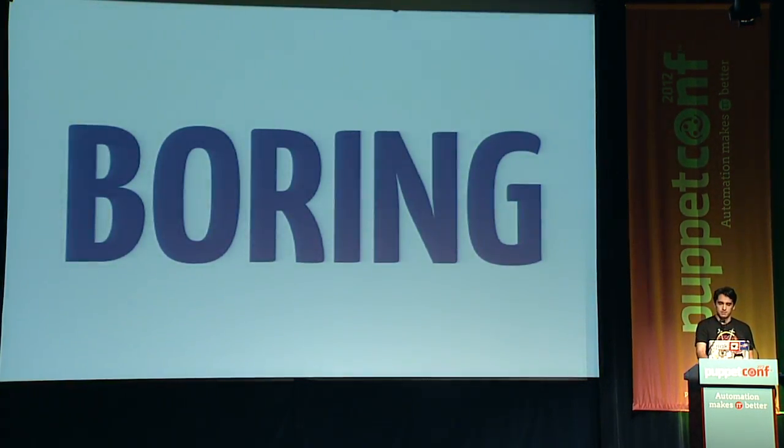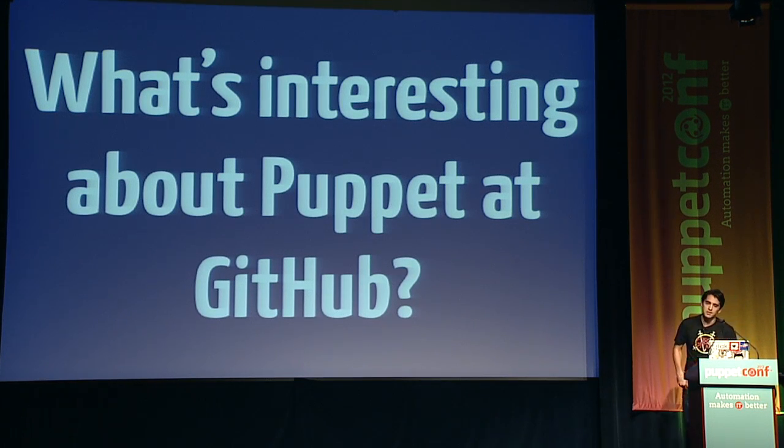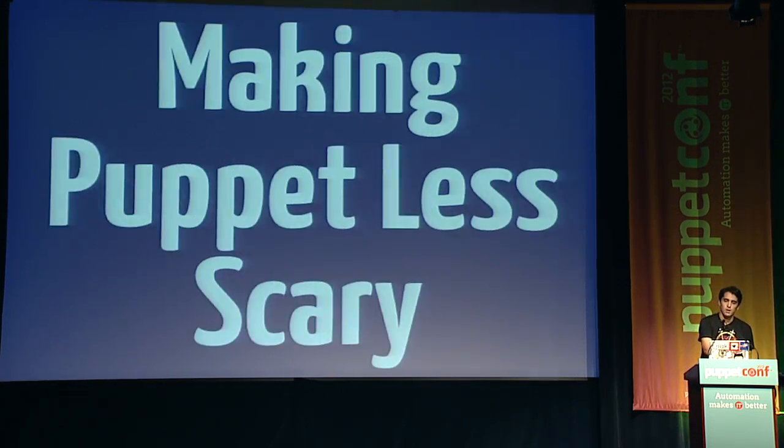But I don't want to just show you guys Puppet code for 30 minutes. That's going to be pretty boring if I do that. Rather, I'd rather talk about what's interesting about how we use Puppet at GitHub. And what I think is the most interesting is our focus on ensuring that the Puppet development workflow is easily accessible to everyone at GitHub. We're doing our best to make Puppet less scary for people that aren't familiar with it, so they can help the ops team grow and evolve our infrastructure. We're doing some things right here, but there's still a lot of work to do.